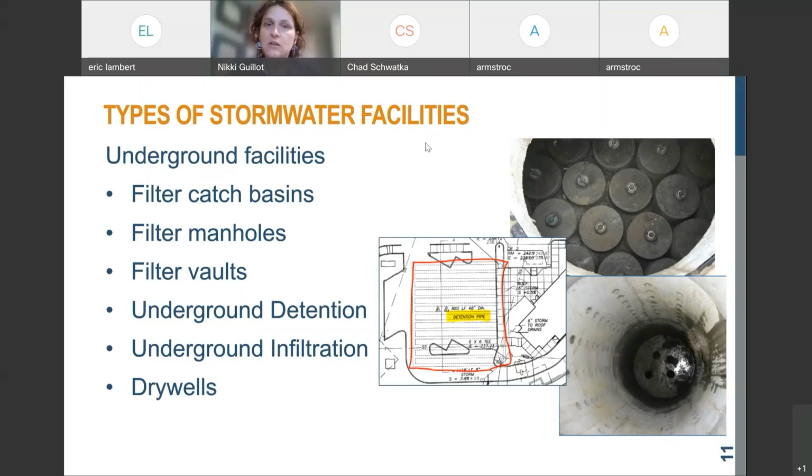And so the filters can be attached to catch basins. You know, you have a storm drain with just a couple of filters. You might have a manhole with 3 or 4 filters, or a vault, something like this photo. I've seen vaults up to 25 filters. So there's a lot of variety, but once you kind of get keyed into looking for them in parking lots, you'll notice them more and more.